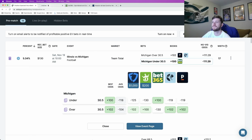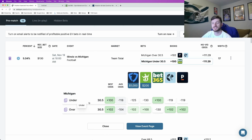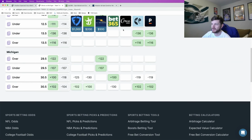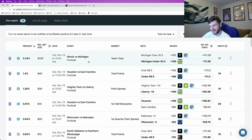And then if you view the event page in a new tab, it pulls up not only just this individual play, like right now, we just see where the sportsbooks are pricing the Michigan team total 30.5 specifically. If you open the event page up in a new tab, we can see where other sportsbooks are pricing the team total for Michigan, and we see Bet Rivers prices it at 29.5, so a point lower than what we got it at Bet365, which has it at plus 100. So comparing to the books that price 30.5, comparing to the books that price their team total, pretty awesome outlier on this Michigan team total under 30.5. So that's the first one.